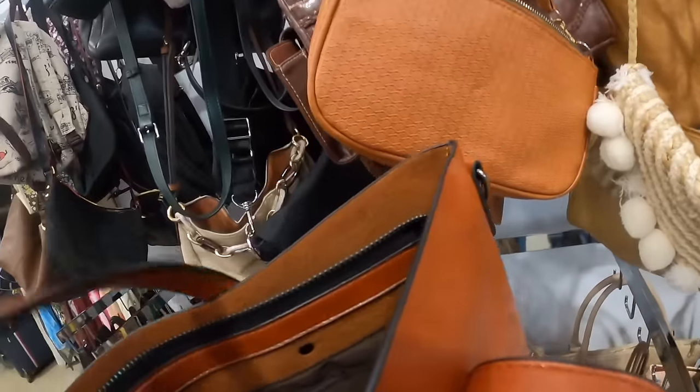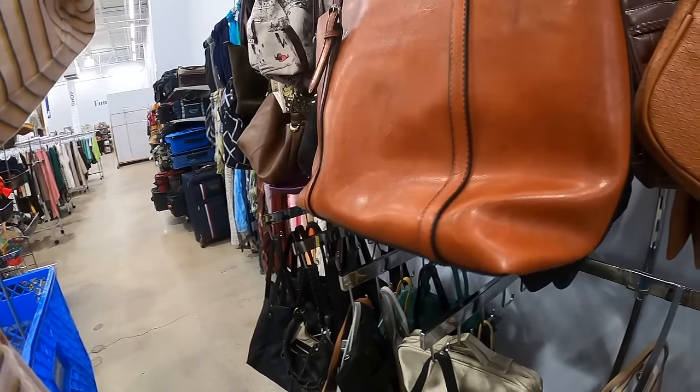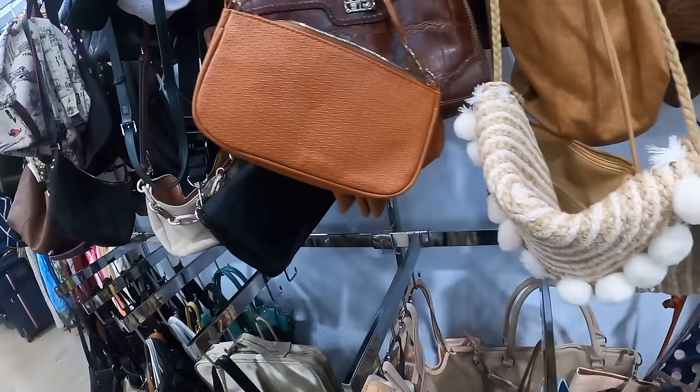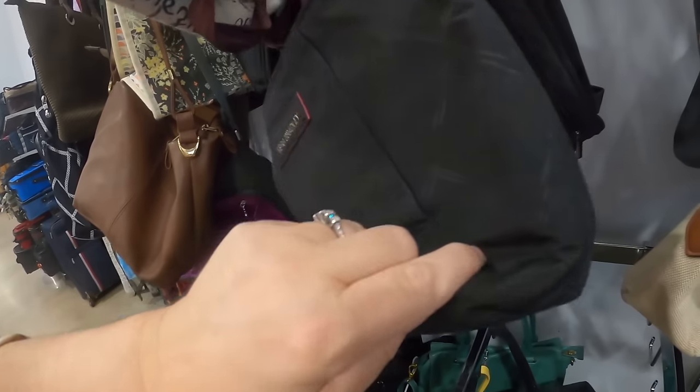Now, see, this is not a Patricia Nash, but I can tell you it is a wonderful knockoff. It's heavy. You know, the fabric feels like leather, but it's not a name brand. Let's see what else we have.